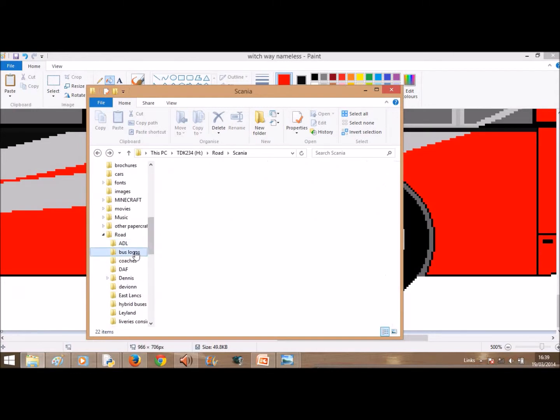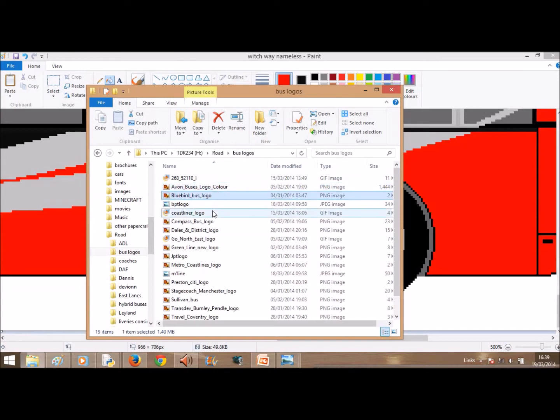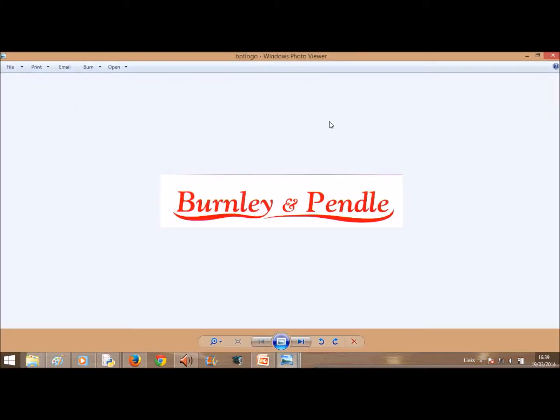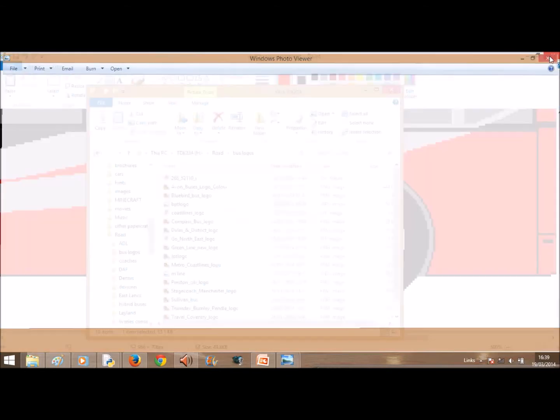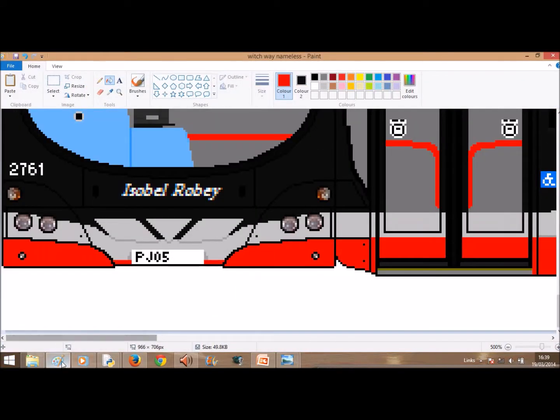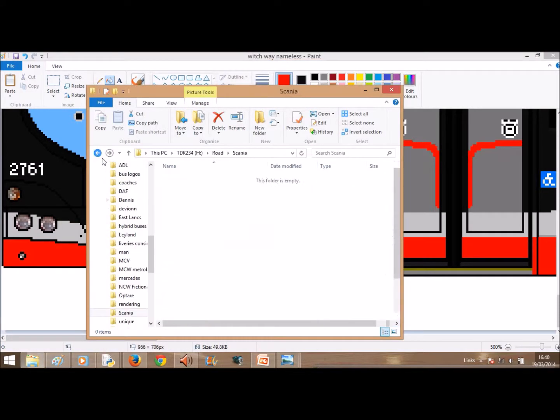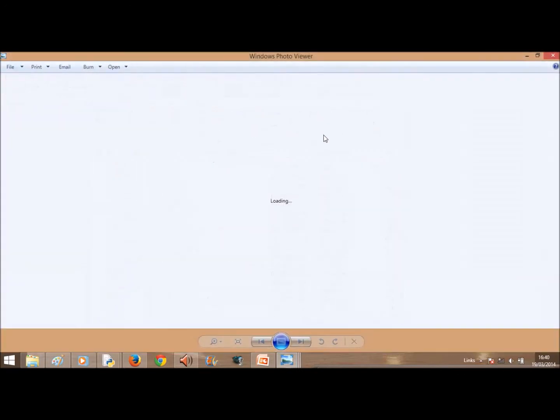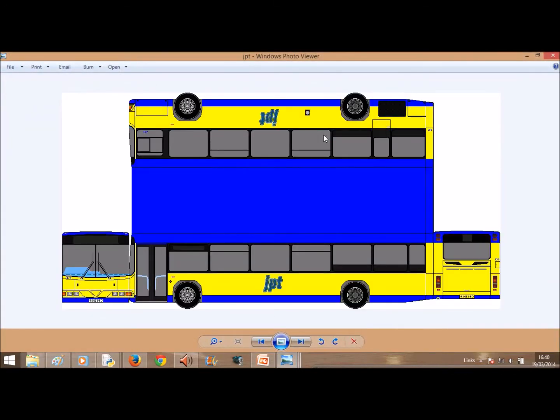Now what's coming up in later videos, I hear you asking? Well, I've finally managed to source the Burnley and Pendle logo, the older logo, not the Transdev one, like you see on the PowerPoint on the title slide. Boom, there. Not that Transdev Burnley and Pendle logo. If I can just go into my bus logos folder. Here you go. Get out of Volvo. That's Scania. Great. I'm lost. No, I'm not. I know this. But anyways, where is it? Where is it? That's the main line. Logo. B&P logo. This is Burnley and Pendle. So there you go. There's the Burnley and Pendle logo.